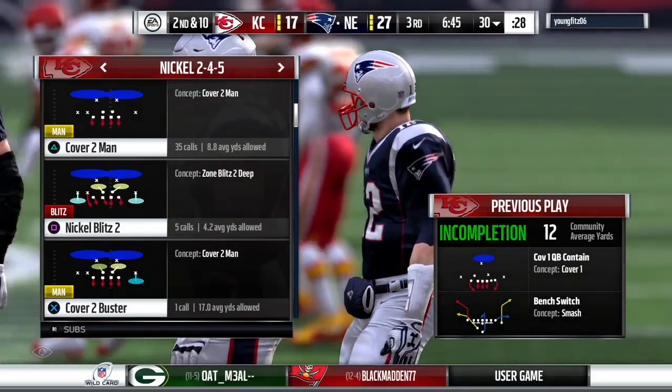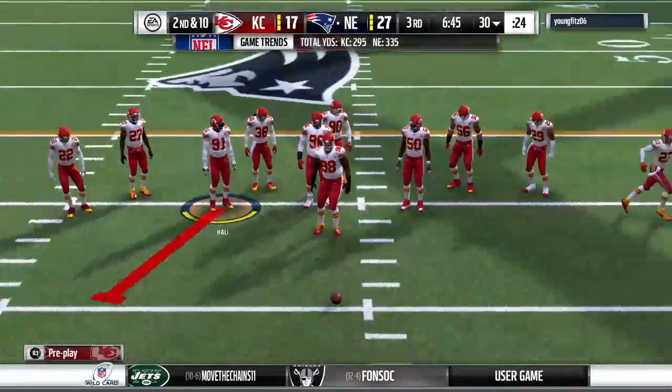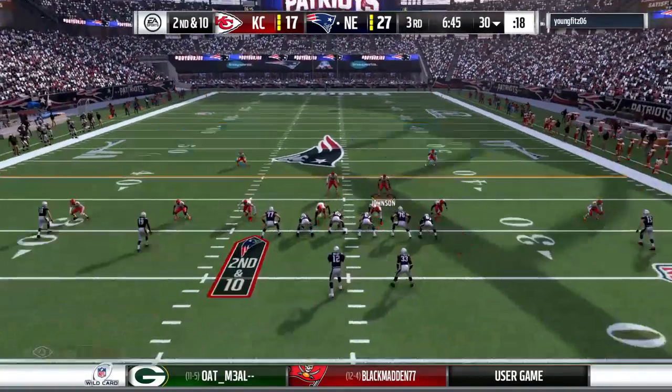Yeah, perhaps. After that incompletion, a little credit to the defense for shutting them down on that play. Maybe you try and run the football a little bit more in this spot. But they have to feel good about how they've been throwing it overall. By 20, fine.